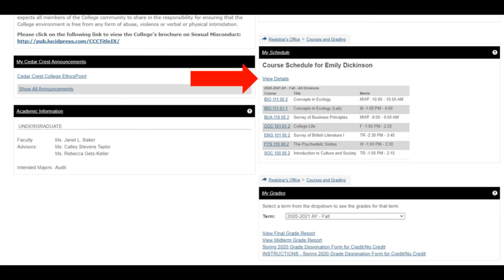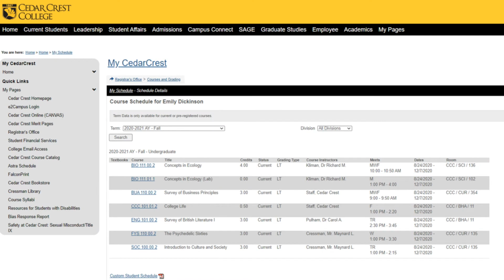Just below the drop-add section, you'll see the section titled My Schedule. Click on View Details, and that is going to take you to the Schedule Details page where you can see a little more information than what is available on the home page. A lot of information on this page is self-explanatory as the columns are labeled well. However, there are some things that may be unfamiliar to you, so let's take a look at them together.